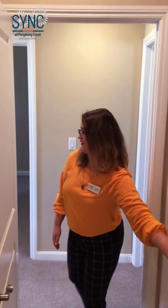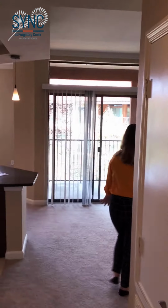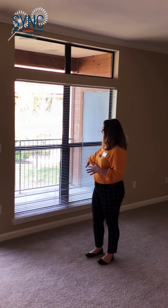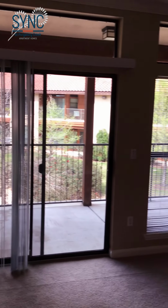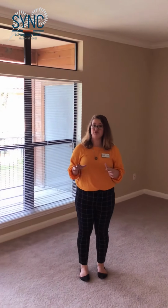Awesome, let's head back to the living room. Again, with all of our units, we do have a really nice patio space. You do have your outside storage that's standard across all the apartments. And then this, as a quick reminder for you, is our A6 apartment or our one bedroom with a study.